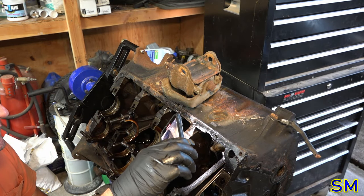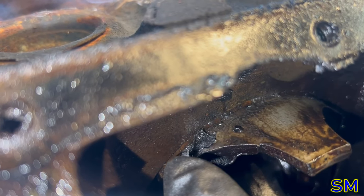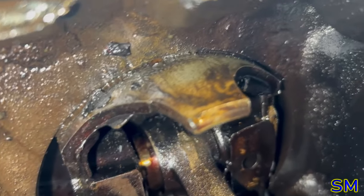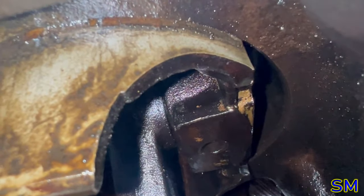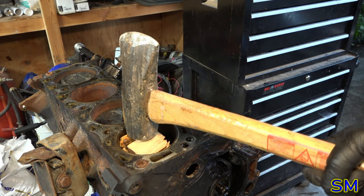Well, it definitely moved. See, right there, there's some fresh rust that's never been exposed before. So actually, we are making headway. It's just, do I want to do this for another 3 hours? It's starting very, very slowly, but it's trying. Hulk, do some more smashing.